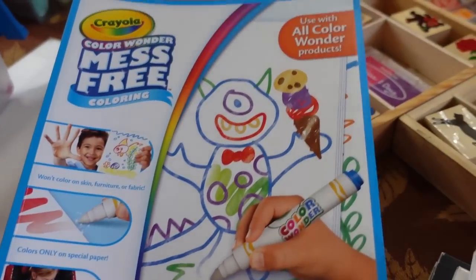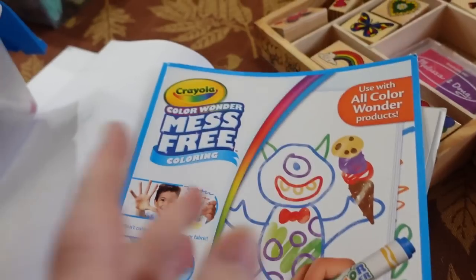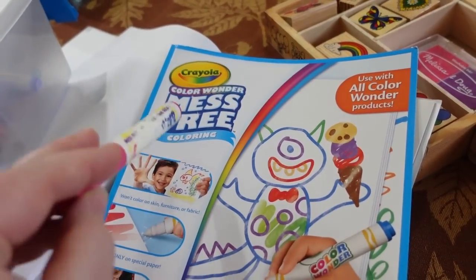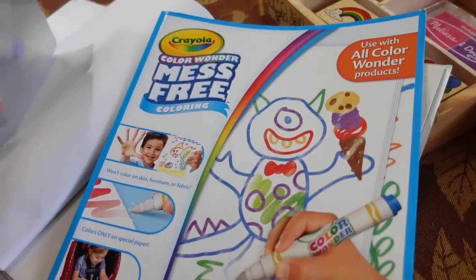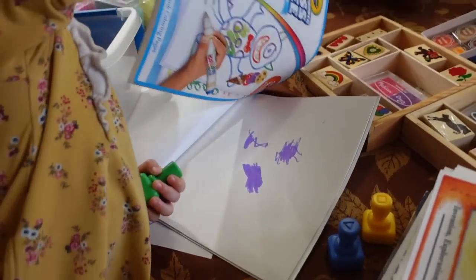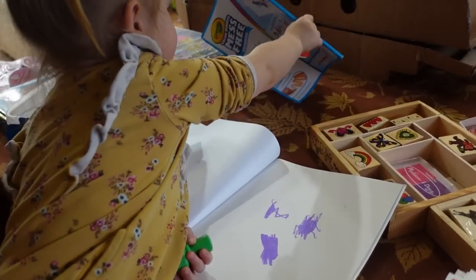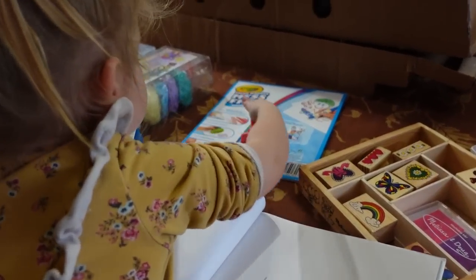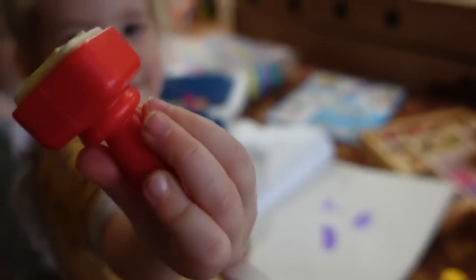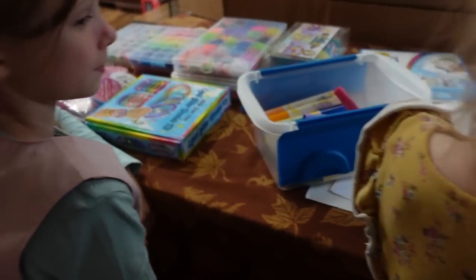So, stamp pad sets, and then, here baby, let me have this. This Color Wonder paper. This is great because the paper is special. The markers, well, here's the deal. These markers will only write on this special paper. So if Rebekah decides she's going to draw on my pretty tablecloth, it won't do anything. It won't go on her clothes or her hands. It just works on the paper. So I like these little paper sets, and they also have coloring books as well, with characters and stuff in there. So Color Wonder sets are great.